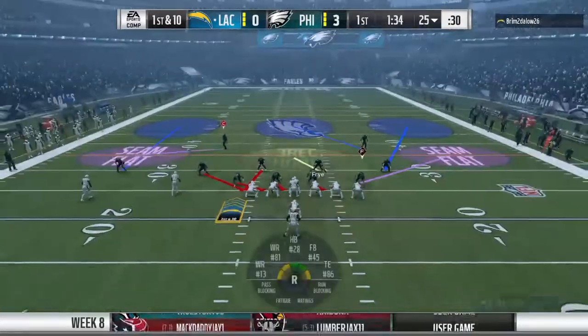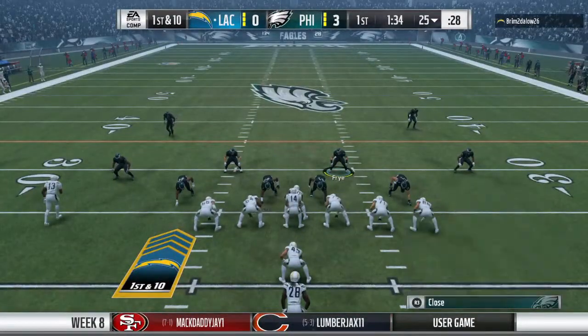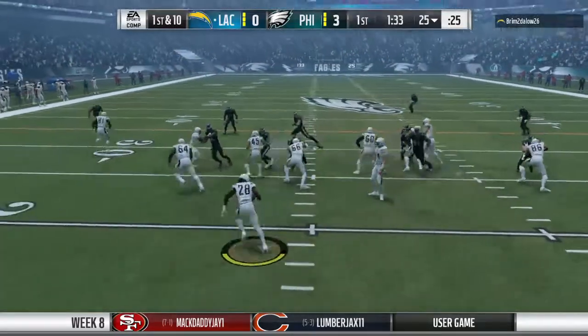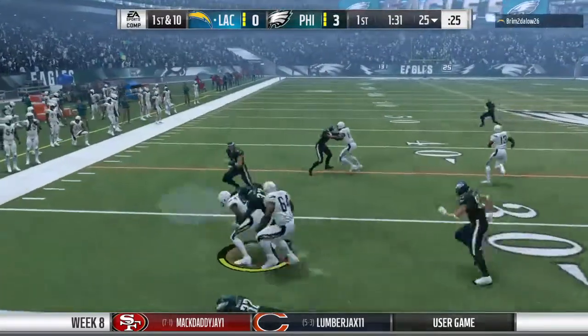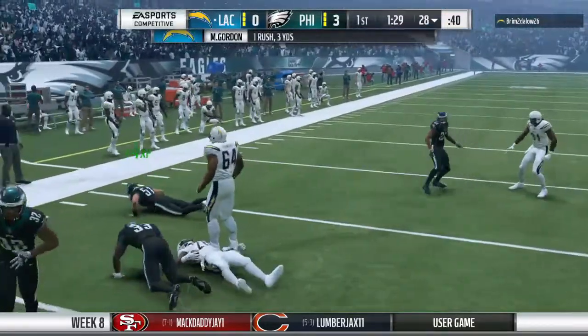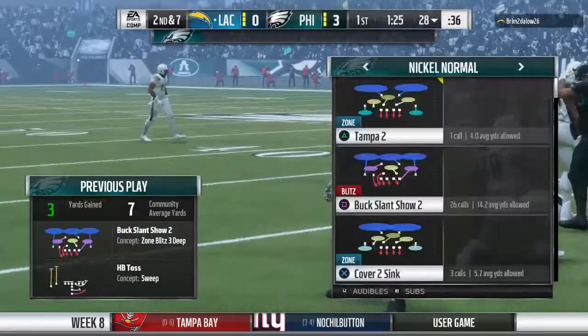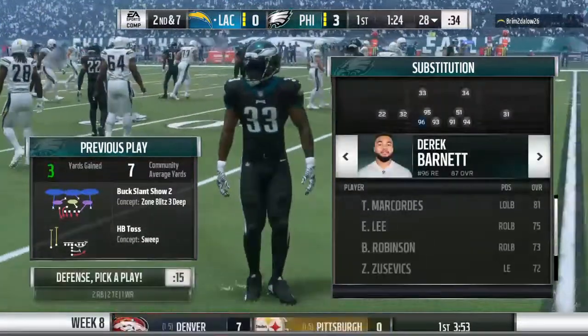And the D-line pinching together must be expecting the run. Now a first carry for Melvin Gordon. And not a whole lot doing there as he'll get it up to about the 28-yard line. 3 yards on the pickup there, and it'll be second down.